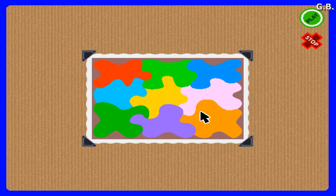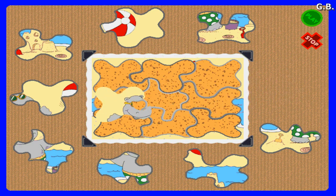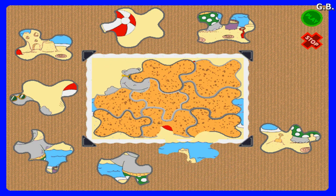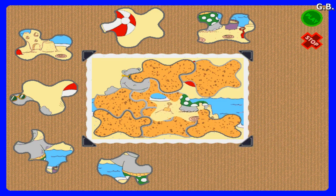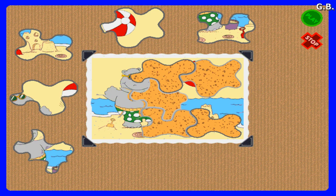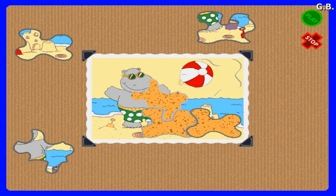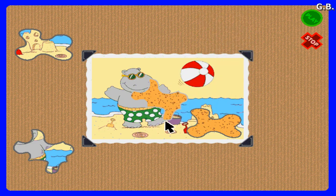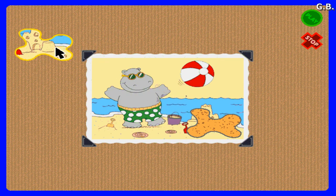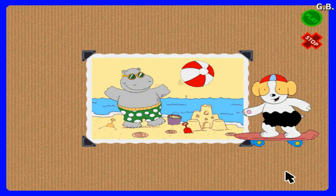Let's put together a puzzle. Click on the green. Hey! That's picture perfect!